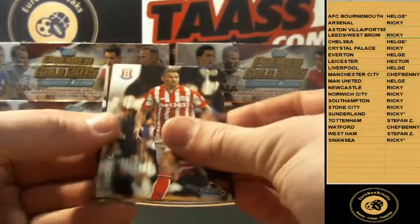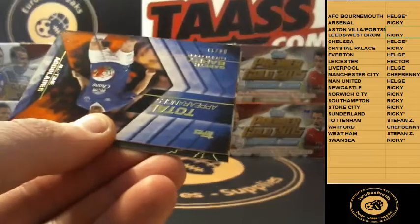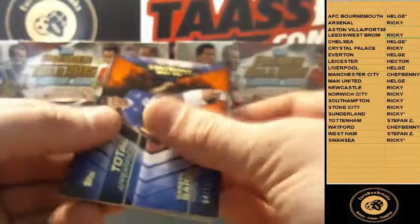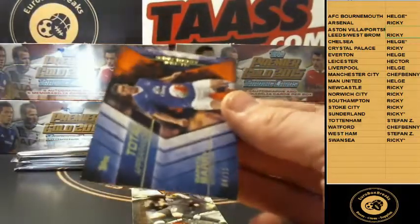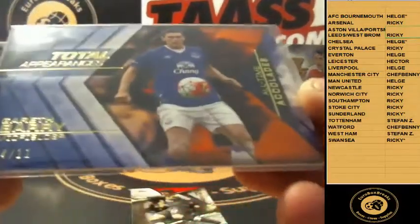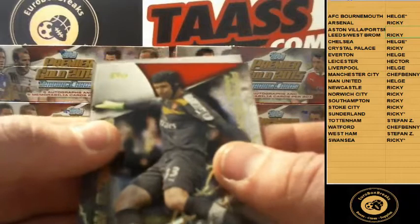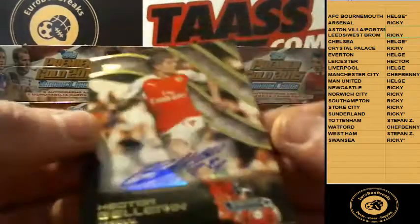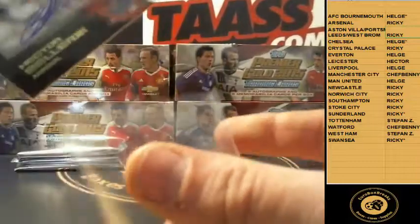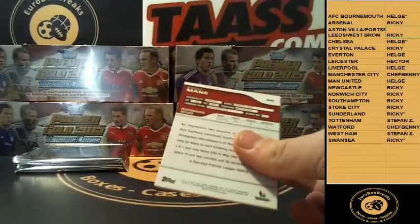Take a base and orange going to Everton. 4 of 11. Gareth Barry. Nice one for Everton. Everton, 4 of 11. Gareth Barry. Orange parallel. Petr Cech for Arsenal and Hector Bellerin for Arsenal. Nice. Bellerin. Yeah. Ich glaube, das war ironisch gemeint, ne?